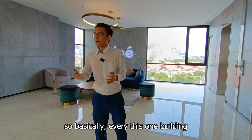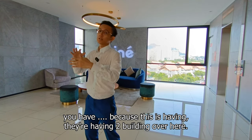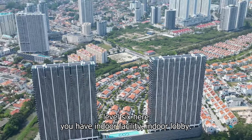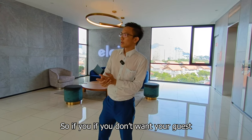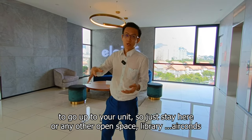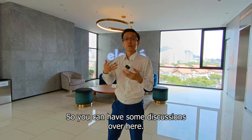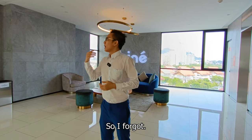So basically, they have two buildings over here. In every building, every block, on level six you have an indoor facility, an indoor lobby. So if you don't want your guest to go up to your unit, just stay here. Or any other open space, library, aircons. So you can have some discussions over here. Meetings.